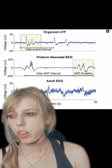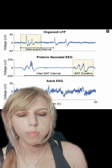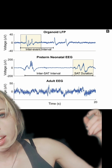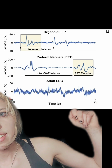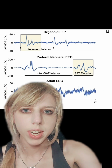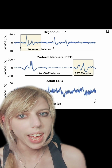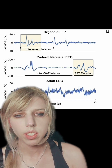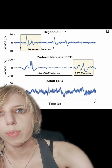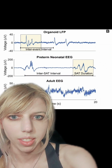Some of the first researchers who actually made the human brain organoids found that the longer that they grew, the more complex the brainwaves became. And they found it very disturbing, but after about 60 days, the brain organoids seem to have very similar brainwaves to a preterm baby. Now, they did state that we don't really have brainwave patterns established for fetuses, for obvious reasons, but we do have them for preterm babies. This has led to a lot of ethical concerns.